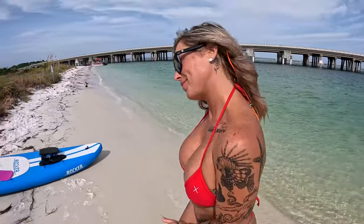So, we're done with Redneck Beach. We're gonna hop back on the paddle boards, head across the pass here, and go over to these little beach areas that are at Noriega Point, which is gonna be right across from Emerald Grand, so stay tuned.